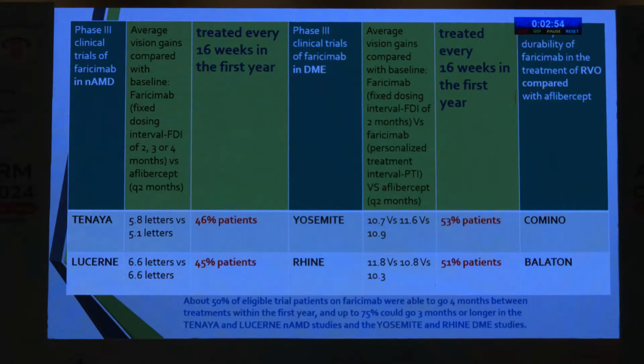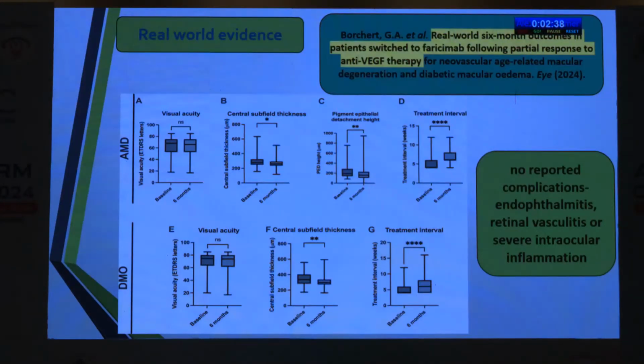These are the trials for faricimab. Again, we could see here that 4 monthly dosing was maintained in almost 50% of the patients in all these studies, which we have shown for both diabetic macular edema and neovascular AMD. This is another advantage of this newer drug. This is again a real world evidence of patients initially non-responsive to aflibercept. They responded well to faricimab, and the vision was maintained at the end of 2 years.